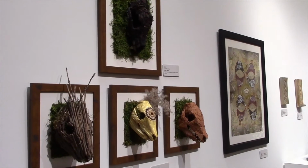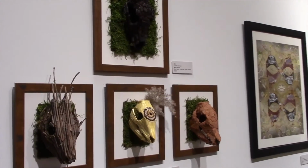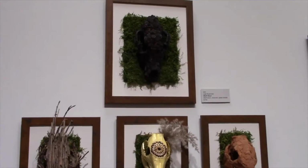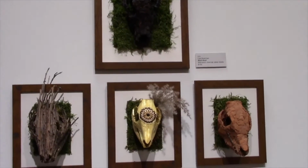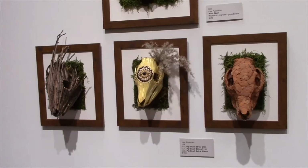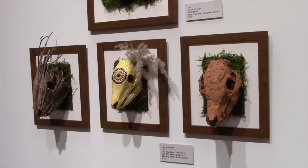Okay, this next grouping of work is Lisa Rushman. It has to do with the three pigs. So the top piece is a wolf skull with charcoal and glass beads. And then you've got the twigs and the straw and the brick, because he's going to try and blow the house down.